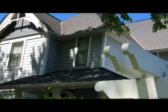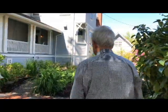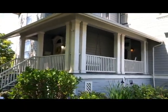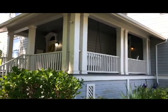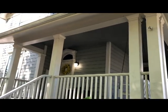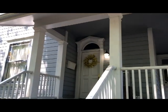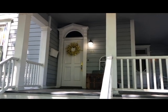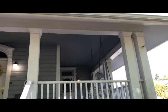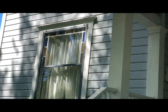There are also, as we'll see as we walk inside the courtyard here, a wraparound porch, beautifully decorated columns holding up the porch roof, and very decorative entrance doors. Another nice feature here is this first story window with an upper sash that's surrounded by stained glass panes.